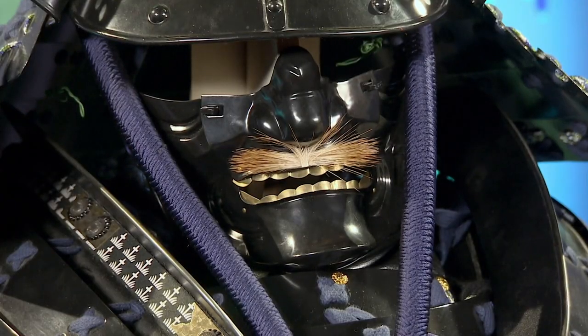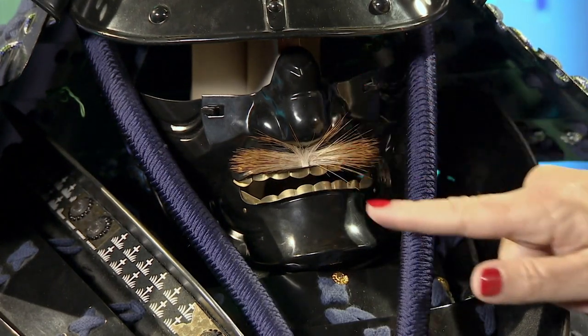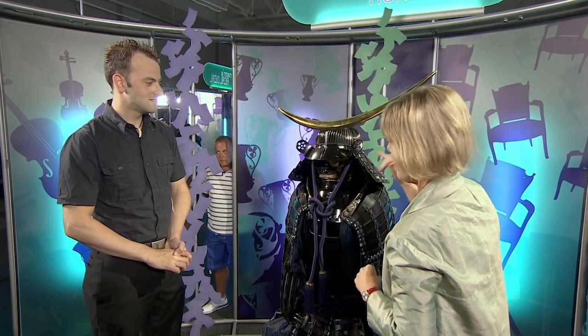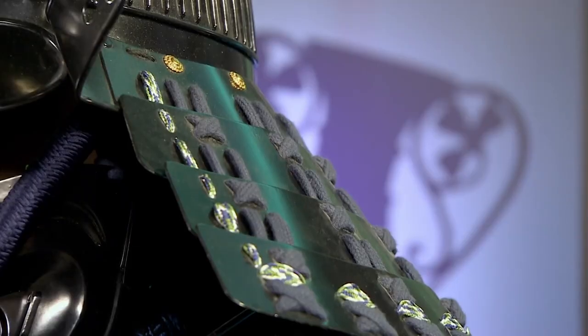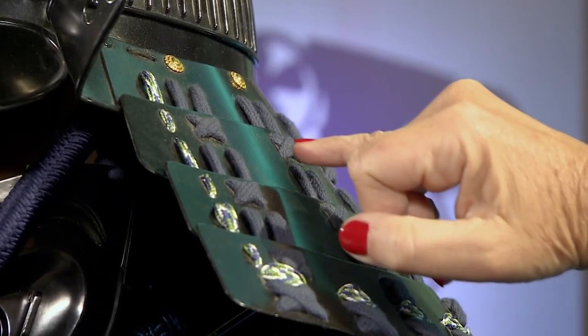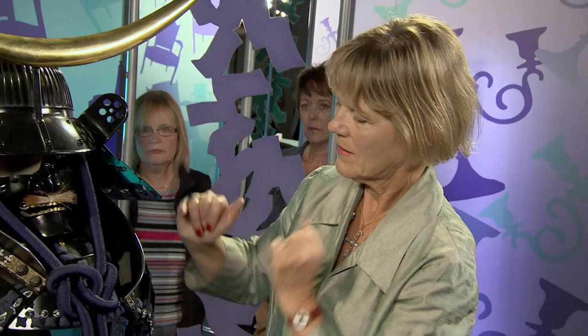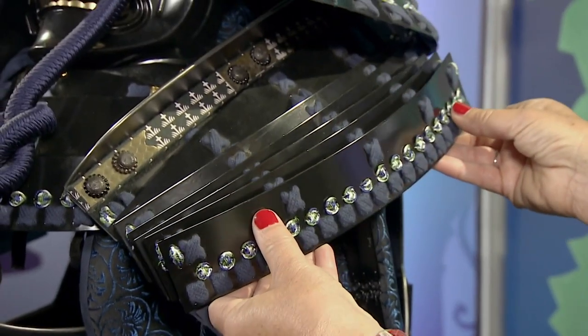I love the mask. Look at a little moustache. I mean, this is wonderful, very, very scary. I can imagine if you saw a troop of these on horseback riding down on you. And is this colour, were they black? There's all different colours, basically. But this one is black. That one is black. It's made of sections of lacquered metal. And they're threaded together. So when I move it, a lot of movement.